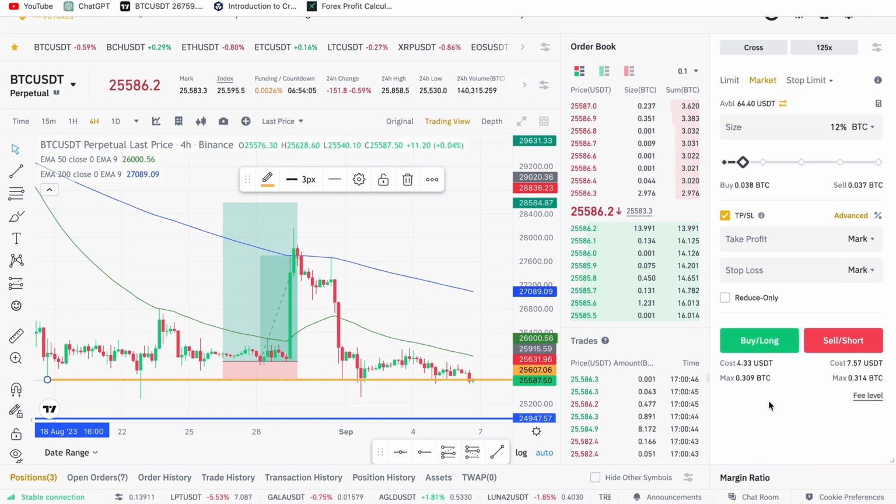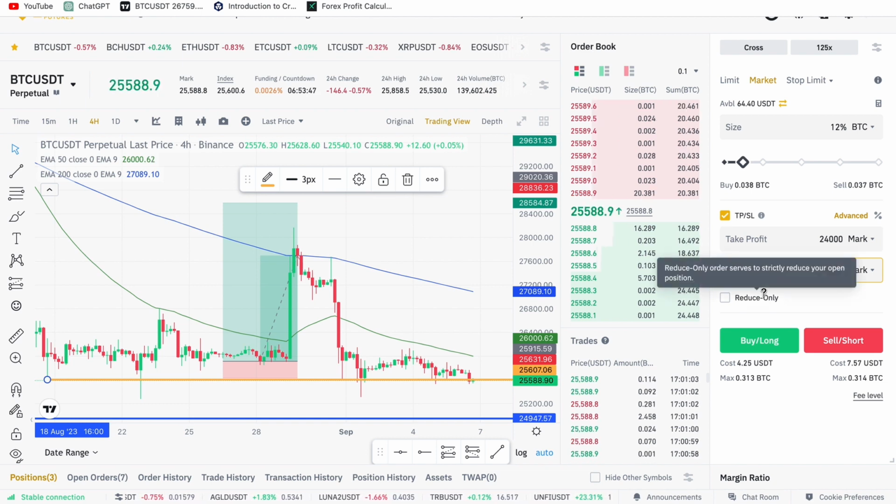So what we want to do now is add our take profit and stop loss. Remember, the take profit is how much we are going to make if the trade goes in our favor, and we are thinking Bitcoin will go to 24,000. So we'll enter our take profit. Then the stop loss is where we want to get out if the trade doesn't go well.